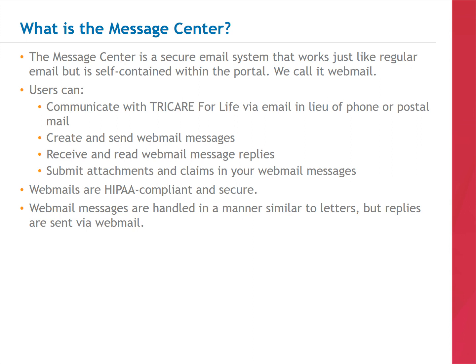Webmails are HIPAA compliant and secure. Webmail messages are handled in a manner similar to letters, but replies are sent via webmail.